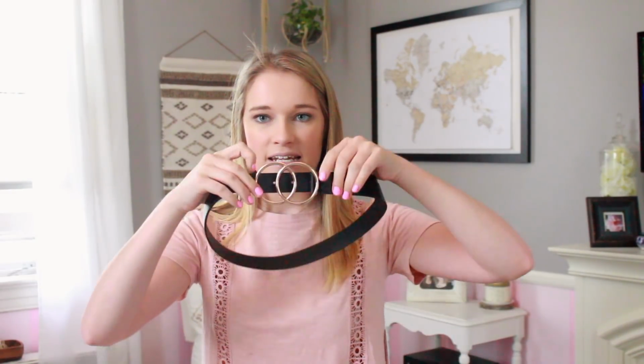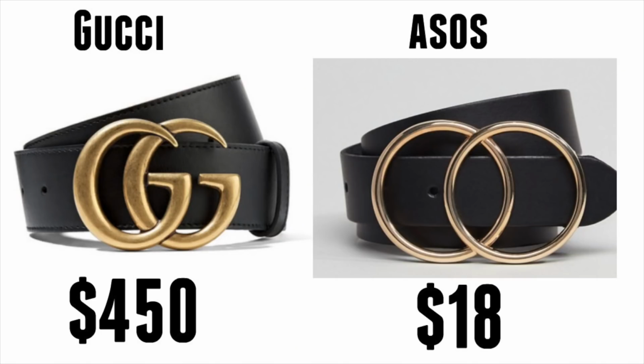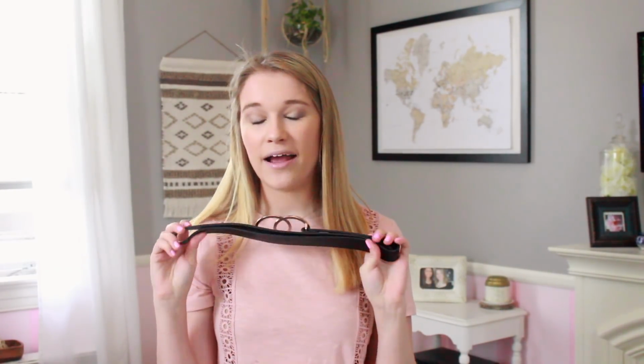Speaking of Gucci inspired, I got this belt from ASOS online, and it just looks like this. So it is very Gucci inspired with the double circles. I really like it. I think it's super cute. I would obviously prefer to have the Gucci belt, but I don't really have $500 to drop on a belt right now, so hopefully someday. But definitely a more inexpensive look, and this was about $17, I think.